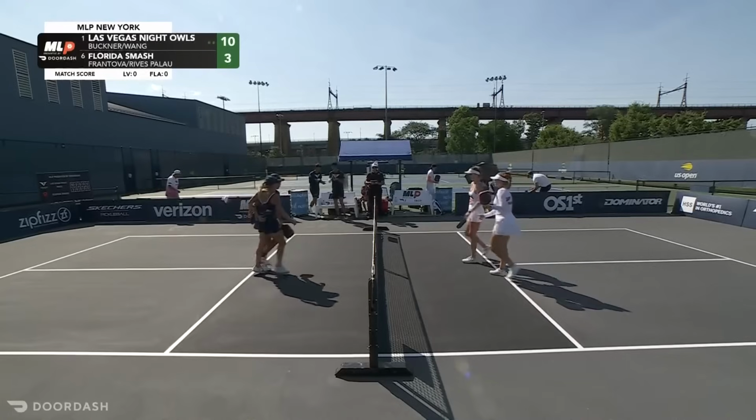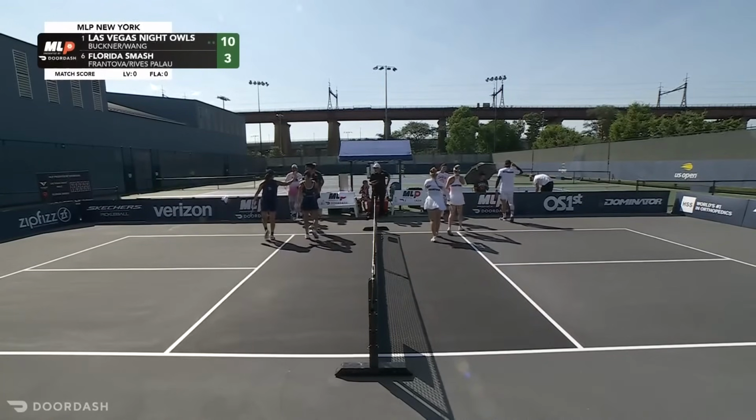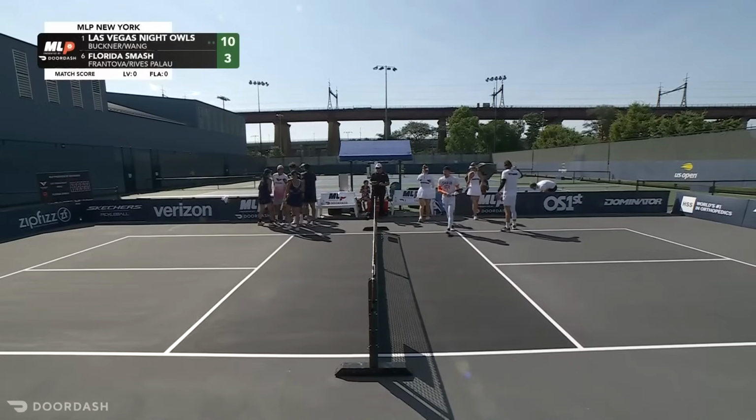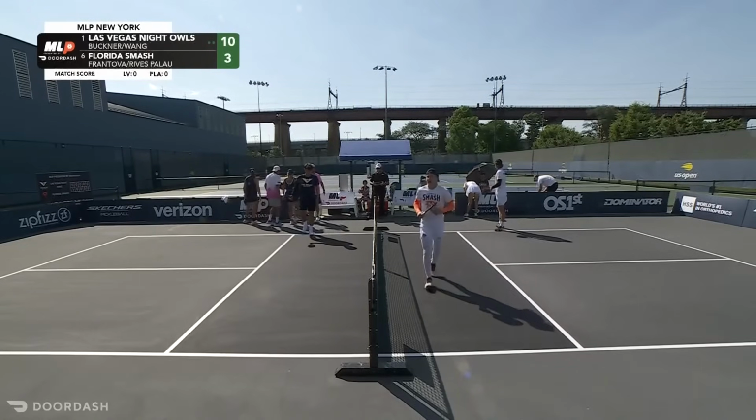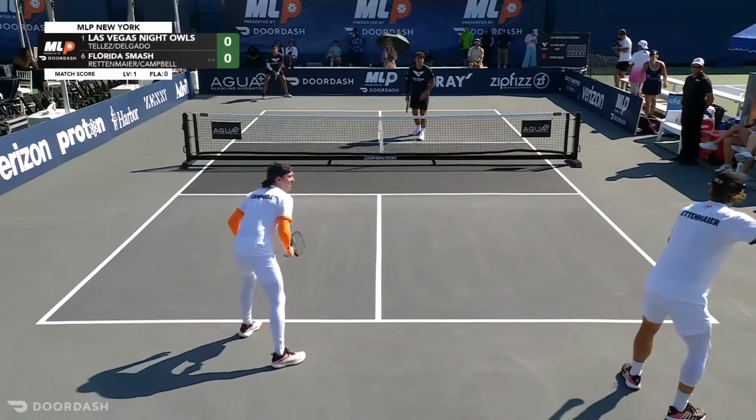It's a good combo. You can tell that Zoe and Brooke have played together before. Good pull down the middle. And then Brooke is waiting for the next shot. Yep. Las Vegas takes the first game 11-3. So let's play, 0-0-2. Travis to serve.